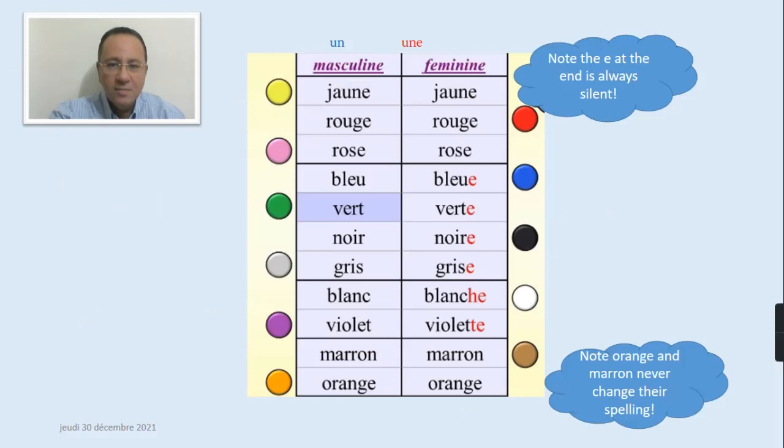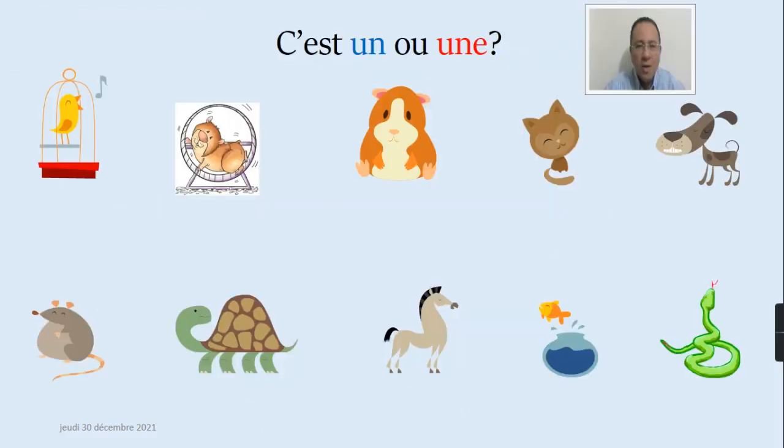When you say these animals in French, which article are you going to use? Un or une?